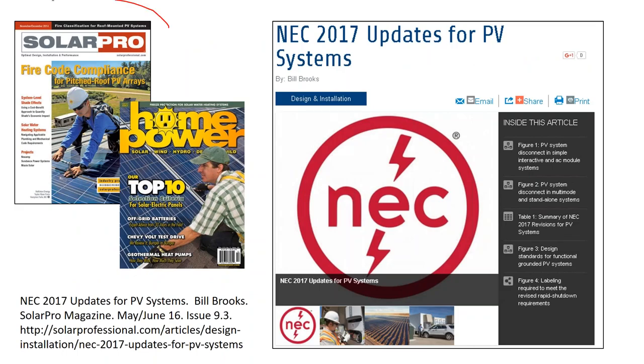I really like this magazine, Solar Pro, especially if you're just looking for a very technical magazine that's very construction and commercial and industrial focused. Solar Pro is about as serious of a magazine as it gets. Home Power is much more fun, and it's not just solar. It's more focused on residential do-it-yourselfers.